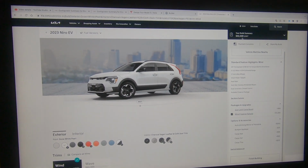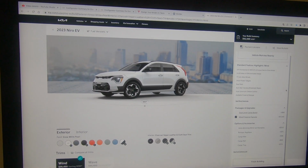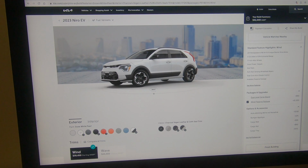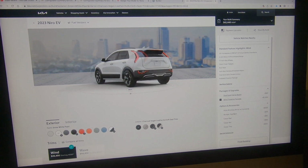I believe that is the same price that I paid for my 2022, or very similar to it. But then I also got discounts on mine, which I'll talk about in another video. $42,000 is a really good value for the Kia Niro EV, and I would advocate for people to go ahead and buy that if it's a car that you like.